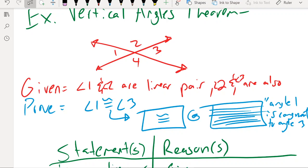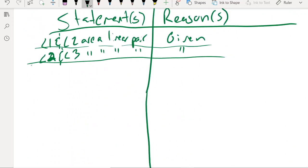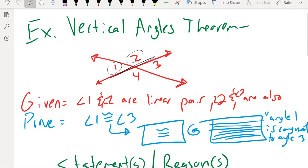So 1 and 2 are a linear pair. So let's look at this. So 1 and 2, here's the line. Here's 1 and 2. They're on a line. So that means that they are supplementary. Okay, so that would be the next thing that we would say is that they're supplementary. And if they're supplementary, they add up to 180. Well, if 1 and 2 add up to 180 and 2 and 3 add up to 180, well, then that means that they're equal to each other. And then, of course, that means that 1 and 3 have to be the same thing. Now, if you didn't follow all of that, it's okay because we're going to get to that in a second.